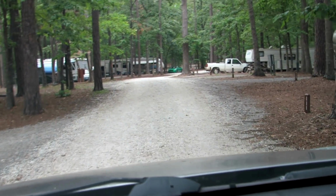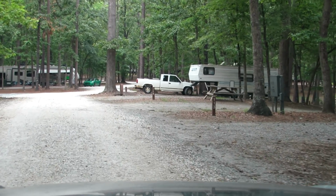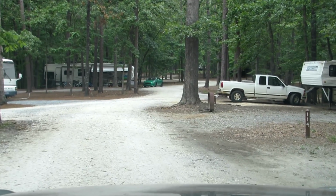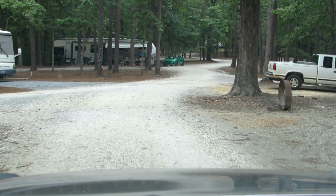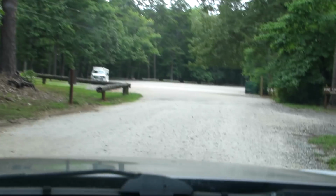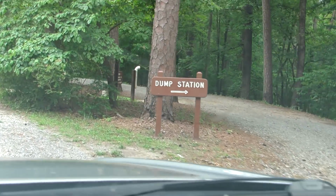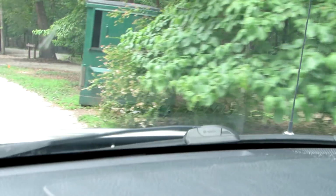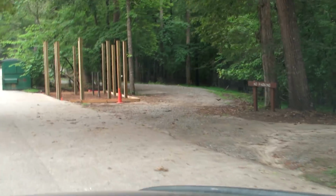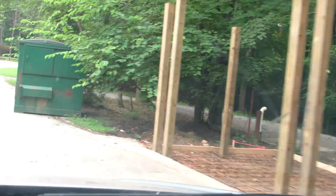Back on the trail here, we're at 111, 112. These aren't too bad sites here. 114, they're nice and deep, but they're pretty close together to the other sites. There's the dump station. Little rudimentary dump station, but it probably works. Of course, lots of garbage dumpsters. Oh, there's 2 dump stations. So there's another dump station, and there looks like they're building something new here. Who knows what?